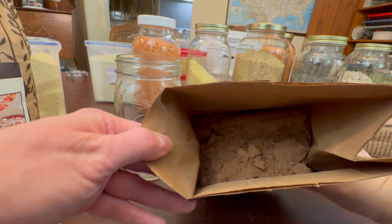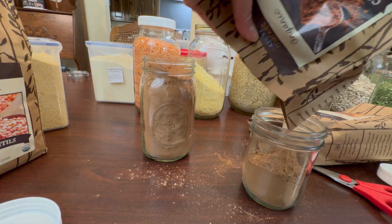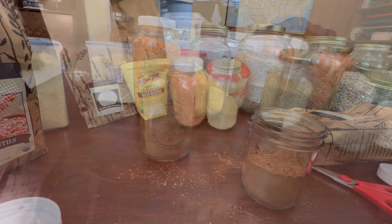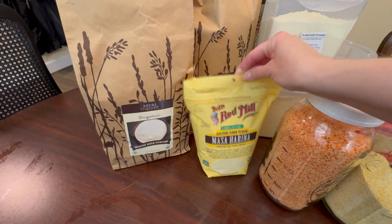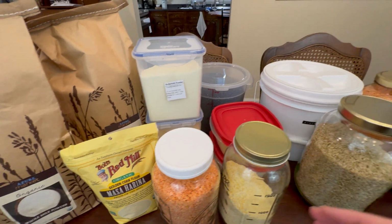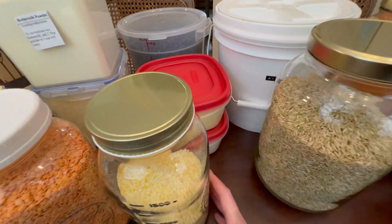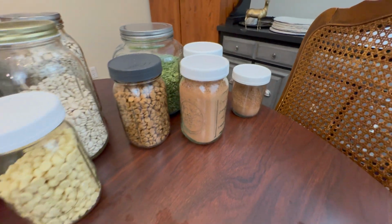This is cocoa powder. I'm going to use smaller jars because I'll need to reach into them with a measuring spoon. This smells really good. So this masa I'll leave in the plastic bag. The whole milk powder and mashed potatoes I'm going to see about sealing in Mylar, but won't do that today. And then all the other products here are in some type of container.